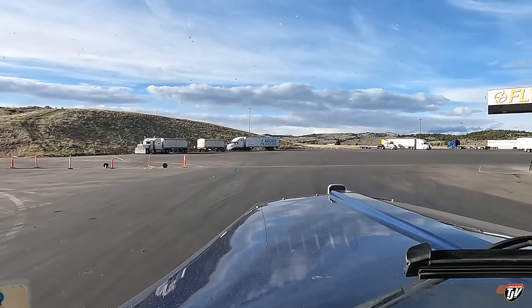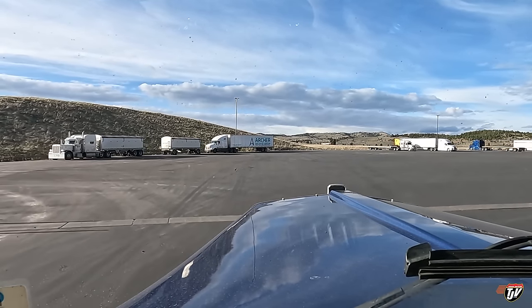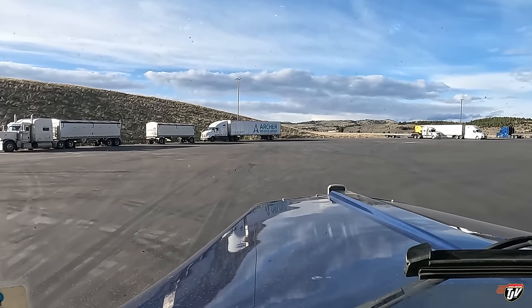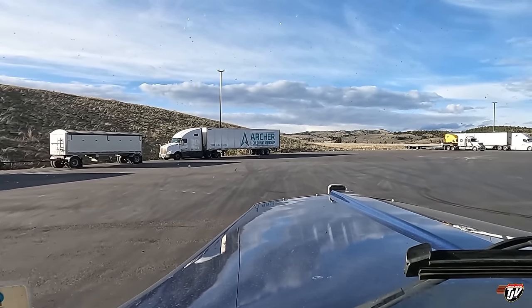So I'm just gonna grab a spot to park. I'd like to do my walk here today. We're not gonna cross into Canada today after all. My customs paperwork isn't ready. And it's not gonna be ready until tomorrow. They're having some delays with that.